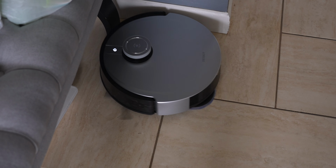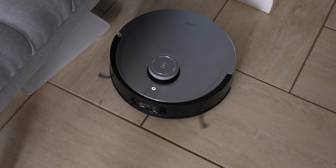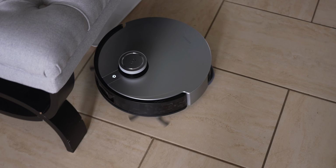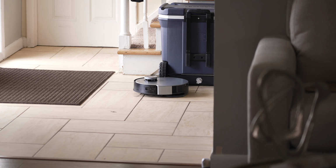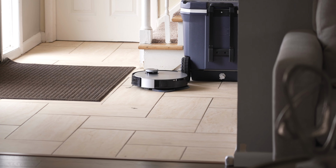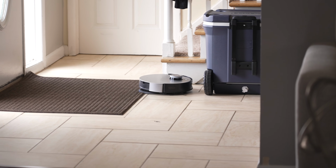One of the other big things about robot vacuum cleaners is voice control, and this works without the need of having an Amazon or a Google product. So via the application, you can enable Eco voice control. And it works by saying, okay, Eco. You can say things like start cleaning for it to begin cleaning without you having to rely on third-party hardware or your phone.